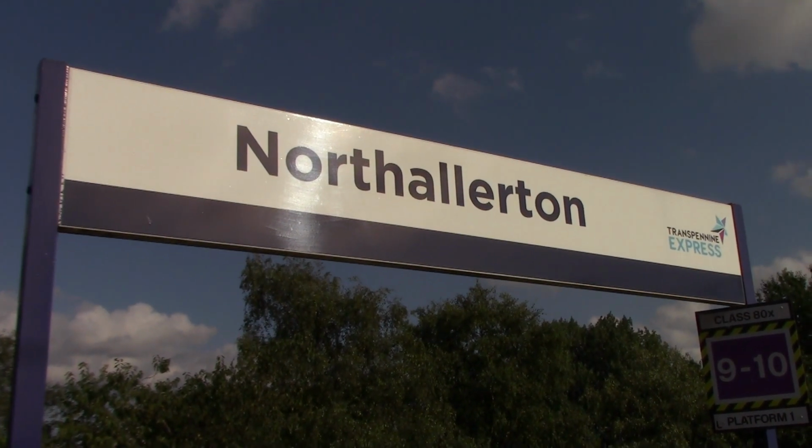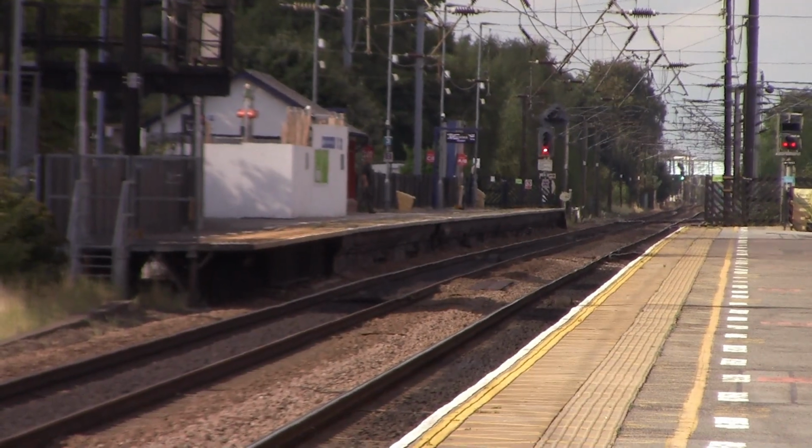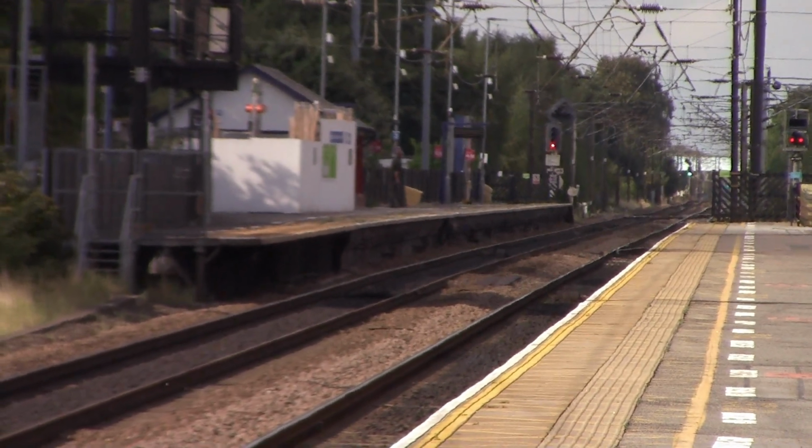TransPennine Express operated, and yes, it does have two platforms, but the two platforms are staggered. And I always give this answer because it's just a lovely part of the East Coast Main Line. You also get tones here as well sometimes, but not all the time, but sometimes.